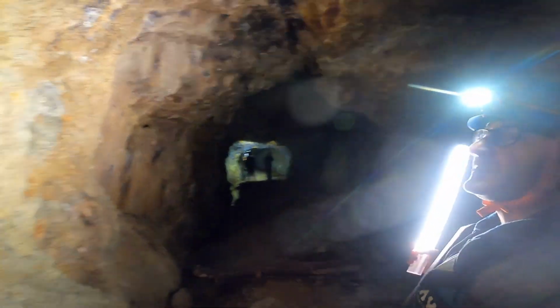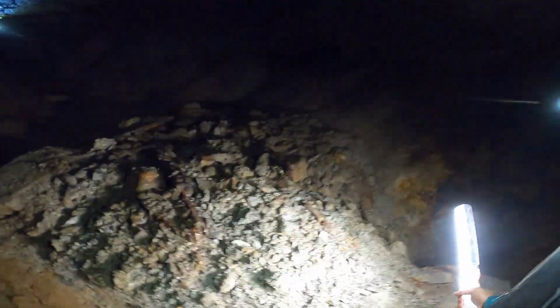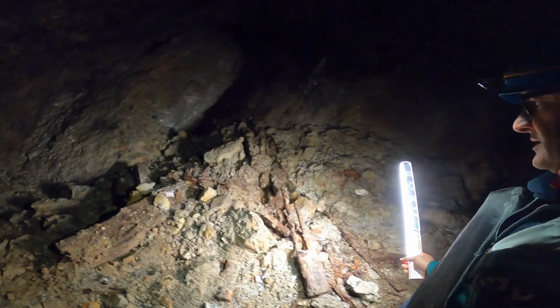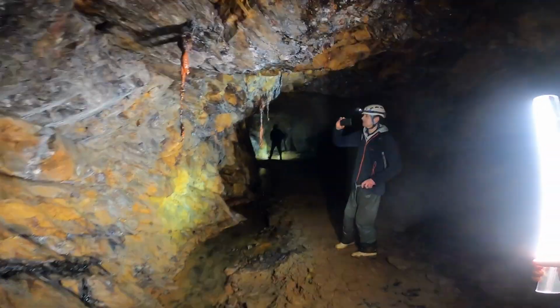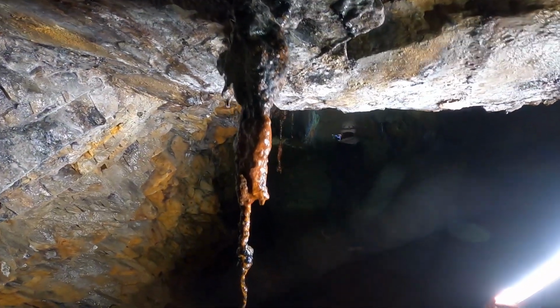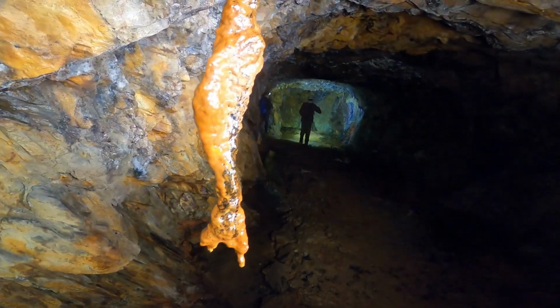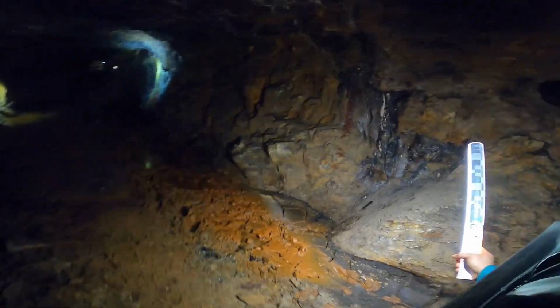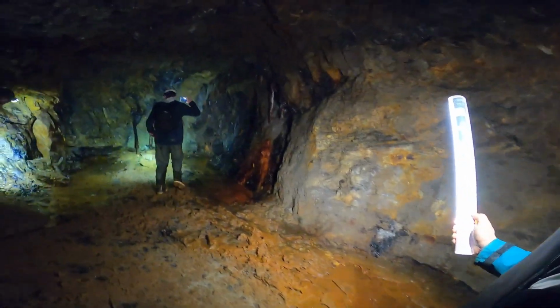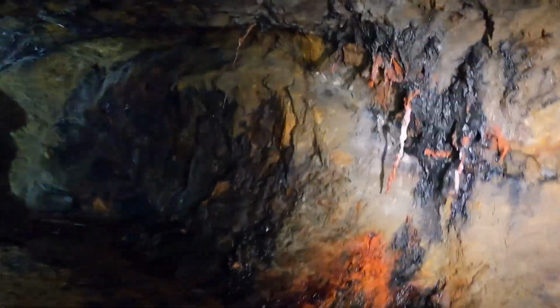I've got the light wand for additional light. Wow. There's quite a lot going on here. There's a collapse. Seems like a very crumbly, muddy seam of rock that's come down. Wow. Look at this. Oh. Wow, it's pretty awesome that.